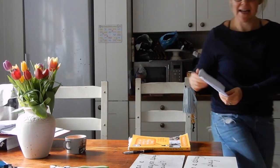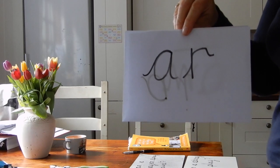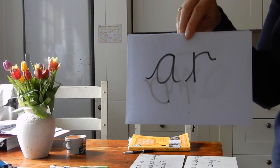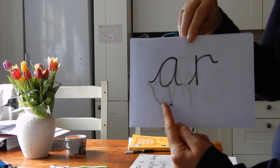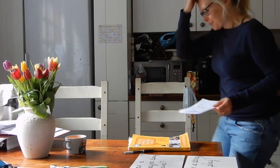Otherwise, the R sound is like this. An A and an R. And we wrote it cursively in my class. So we've got a little hook on our R and a cursive whoosh coming into our letters, but you write it as you normally would. And this is the R sound. If we call them by their names, it's the letter A and the letter R to make the R sound. So that's a revisit of those three.